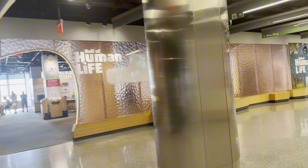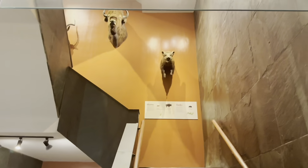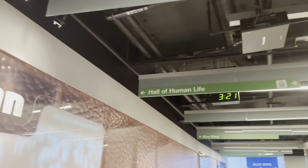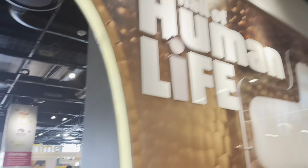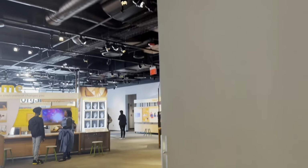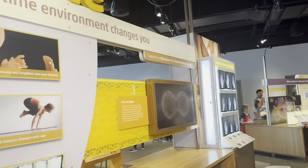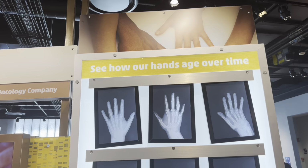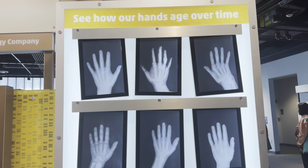That's the last floor, I guess. Oh wait, there's another floor. Okay, there's more to explore. So this is the hall of human life. Let's just see what's in here. See how our hands age over time.